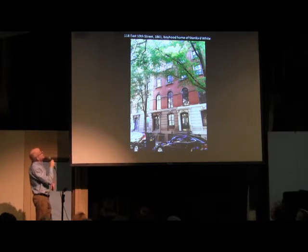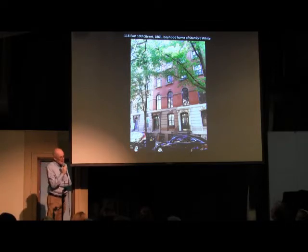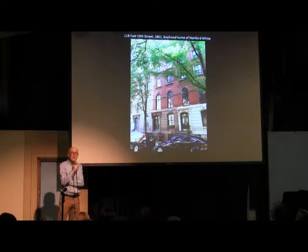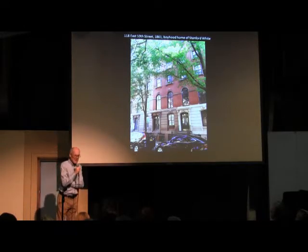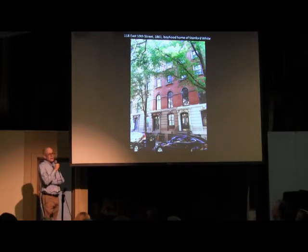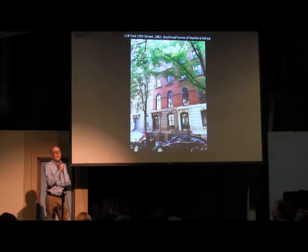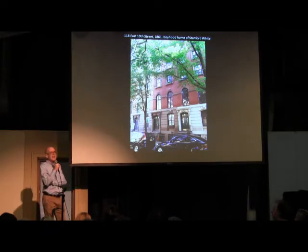And one of these houses, 118 East 10th Street, once numbered 186, was the boyhood and teenage home of the architect Stanford White, whose father, who lived in this house, Richard Grant White, was one of the eminent men of letters in mid-19th century New York. A really very interesting man, an interesting writer who throughout his life was incredibly bitter over the fact that he made no money.